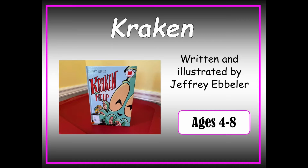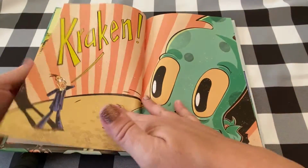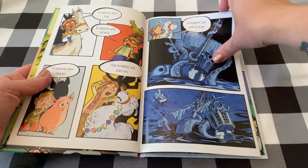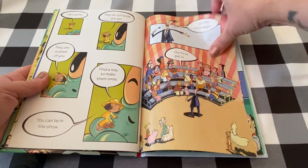And our last new easy reader book is called Kraken, written and illustrated by Jeffrey Ebler for ages 4 to 8. When Izzy brings her pet Kraken to the county fair, everyone thinks he is frightening. But he's like Izzy, sweet and shy, and Kraken and Izzy use creativity and humor to win over the crowd.